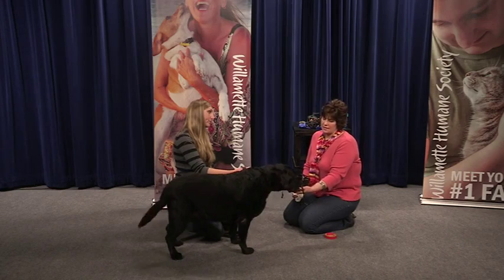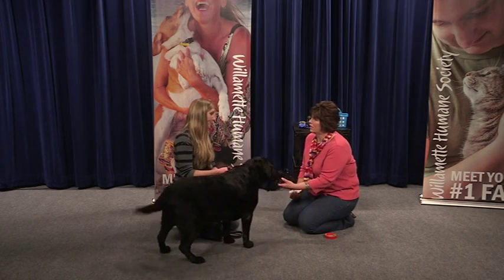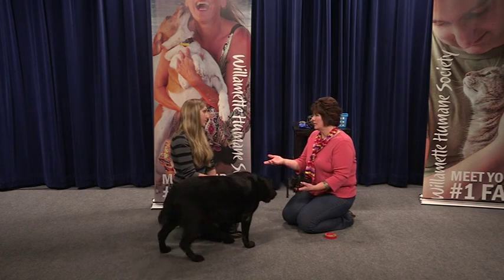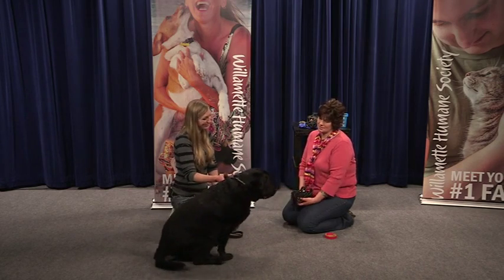And again, making sure that they can open their mouth and pant while they're wearing it is an excellent thing, especially if they're on a walk or they're having any kind of activity or stress because they're worried about being at the vet or the groomer. They need to be able to open their mouths and pant and get rid of that stress.